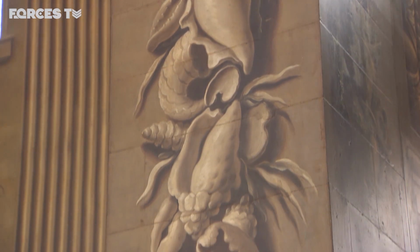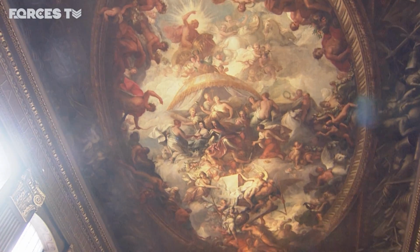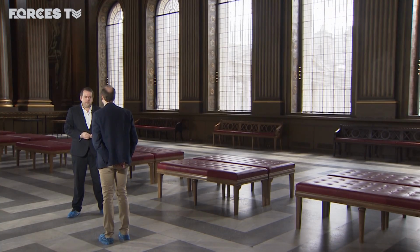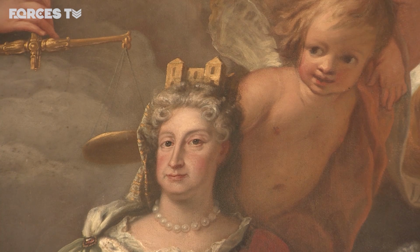Of course, they had to find somebody to do this huge scheme. I mean, we're talking about 40,000 square feet of wall surface that needed to be decorated. But also the subject was the Protestant succession of William and Mary, so they had to find a Protestant painter to do what was essentially a job which only European, French and Italian painters could traditionally do. But they found someone, and his name was James Thornhill, and he was an emerging English artist. And he got the job, and he spent 19 years completing the work here.